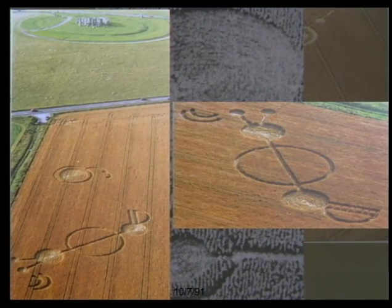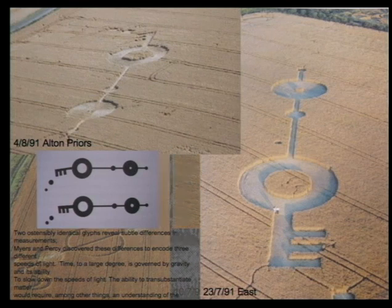And these two came at Alton Priors, somewhere close to the Avebury. Anyway, this was an interesting pair. A pair of physicists, Myers and Percy, had a look at the details of the differences between these two nearly identical formations. And they discovered that the differences encoded three different speeds of light.